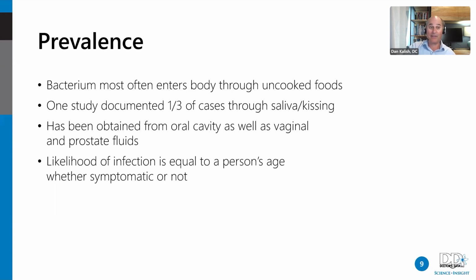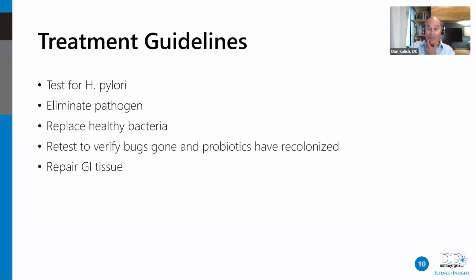And a lot of people have it, but are not symptomatic because they're not stressed enough and their gut is in good enough shape that they're okay with it. So it's not a guarantee if you have H. pylori that you're going to be symptomatic.